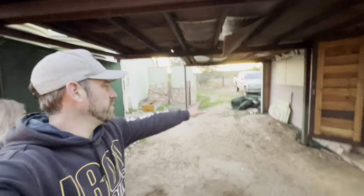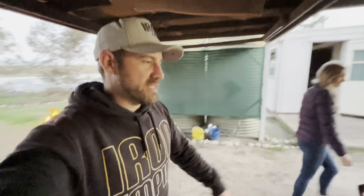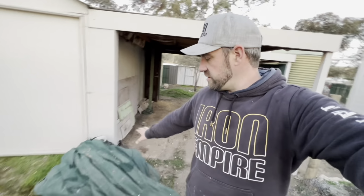This carport was full of junk, and we've just been sorting through anything that's safe to burn. We've been burning off. That'll be handy once it's all cleaned up. This is a little bit of stuff we're going to take home and throw away there. And we're just walking out the front for the first time. Oh, we missed it. And we've missed the sunset, but still it's pretty cool.